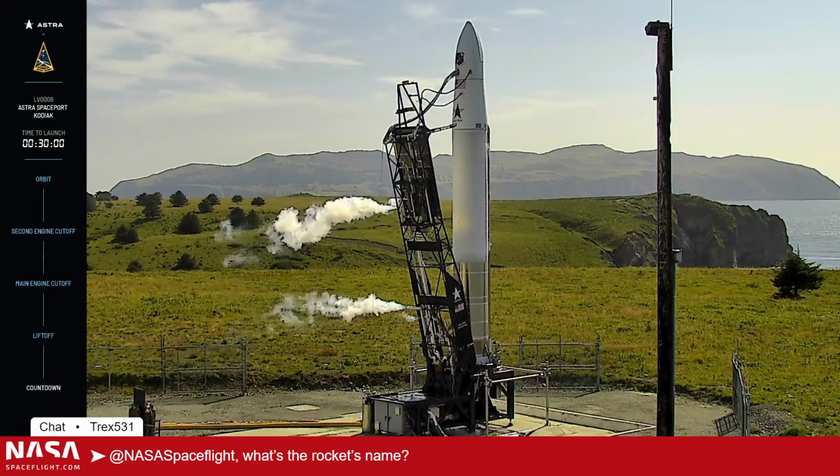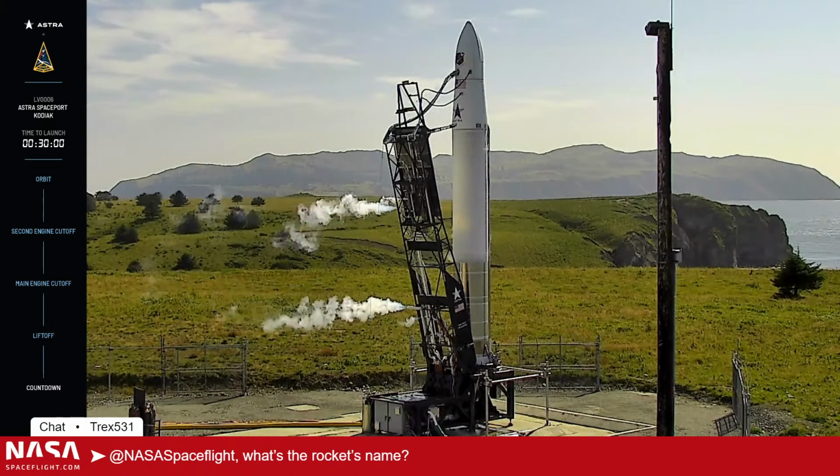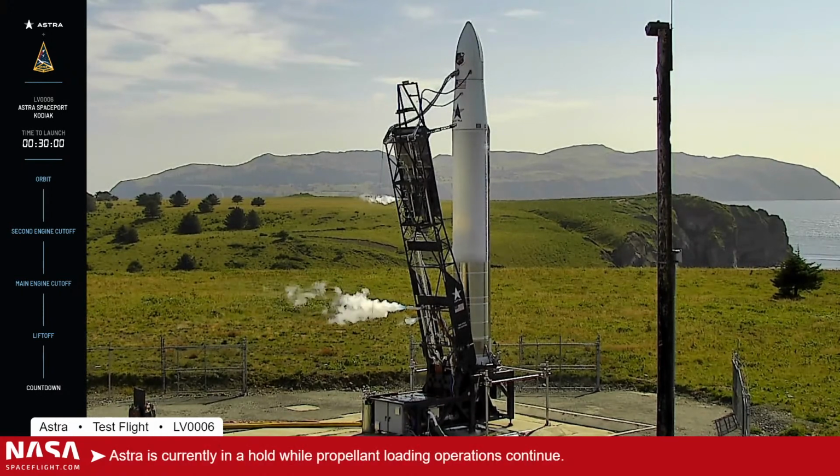So that Rocket 3.3 number refers to the precise configuration of this rocket, and that includes the changes that we made from our previous flight in December, which was for Rocket 3.2. But LV0006, LV6, is the name of this vehicle, and we're focused on that serial number because we hope to make many copies of this same vehicle, and we also hope to continue to increment those numbers and someday be at LV9999 and beyond.